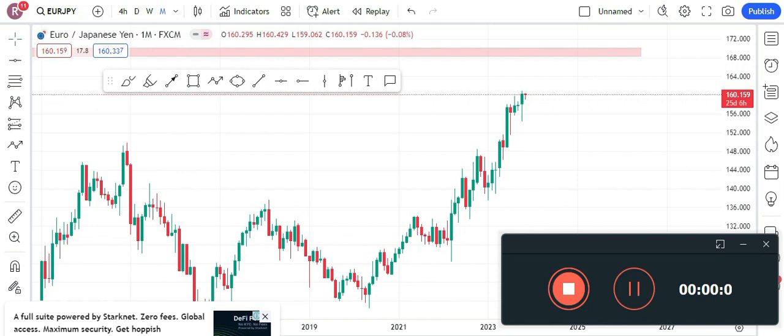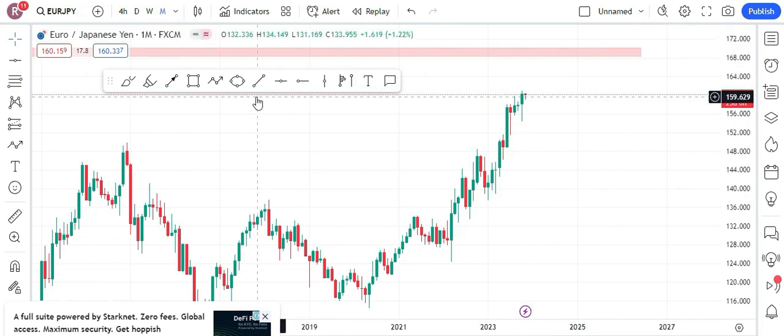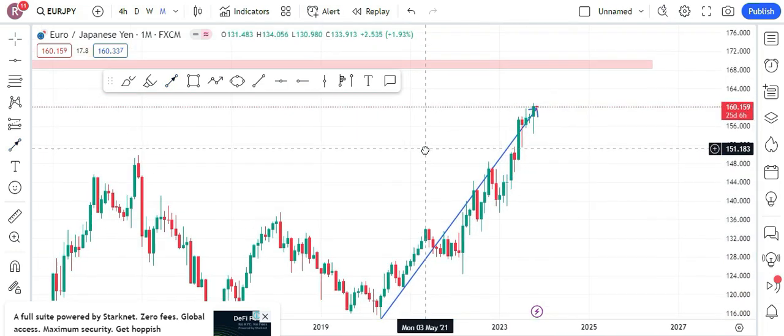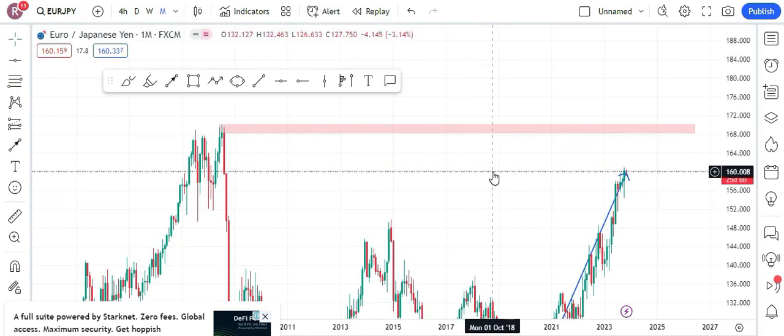So let's see what we can get out of this pair after analyzing. So far, it is very clear that it is in an uptrend. We are currently in the monthly time frame. So the closest possible double top is here.